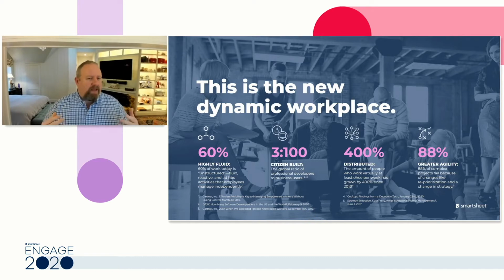We're finding that teams are increasingly distributed. We've seen a 400% growth in the number of folks that are working outside of the office over the last 10 years. And as we've all seen in the midst of this global pandemic, we're having to adapt radically the way that we do our work. So we need systems that are fluid and agile and can work well with our distributed teams.